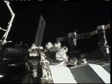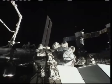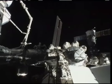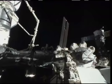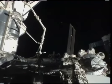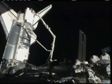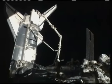That's Progress 35 that is just exiting to the right of the screen. Will be undocked here shortly. Additionally, the Soyuz TMA-17 will be relocated as well in the coming weeks. It'll move over to Zvezda after the Progress 36, which is currently attached there, will be deorbited as well. Once the Soyuz TMA-17 moves off of the Zarya module, that will make way for MRM-1, which is a new Russian segment that's coming up on the very next shuttle mission, STS-132, which is currently scheduled for May.